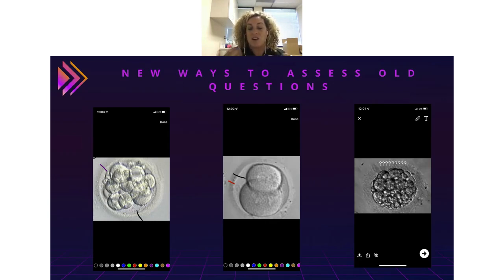And this would be a very challenging embryo for anybody to hatch. Where would you hatch an embryo when there are so many fragments, you can't really tell where the cells are, and there are no clear spaces in between the blastomeres that make it obvious where to hatch the embryo? So having these scenarios laid out for you gives you an opportunity to talk about them with your junior staff.